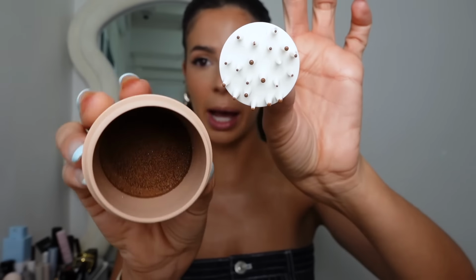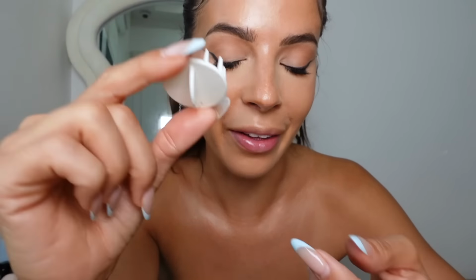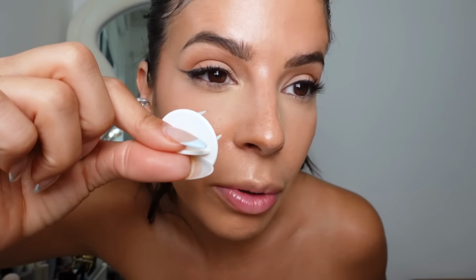So now we lightly, don't get crazy. Ooh, look at that. Okay, we just tapped it in there, super juicy. Let's do one side of my face with these freckles, and we'll do the other side with the other freckle thing I got. I'm so scared right now. Thank God I'm not going anywhere after this. Here we go.